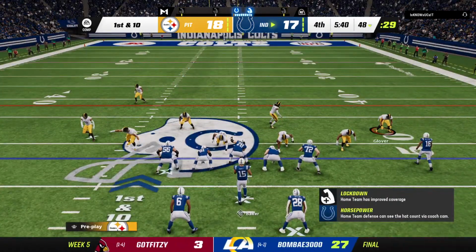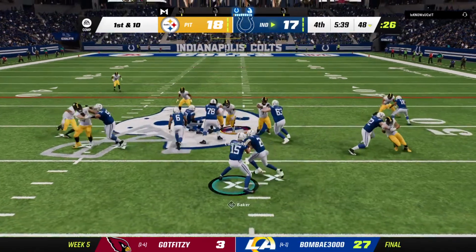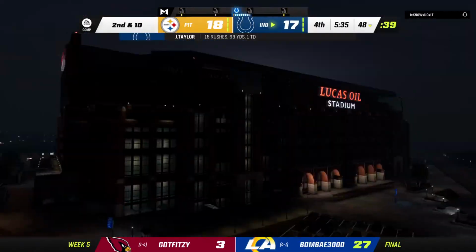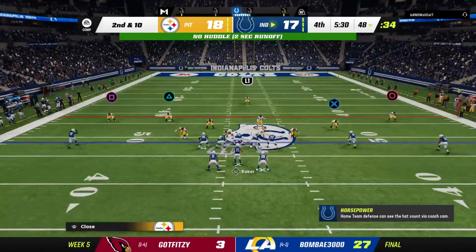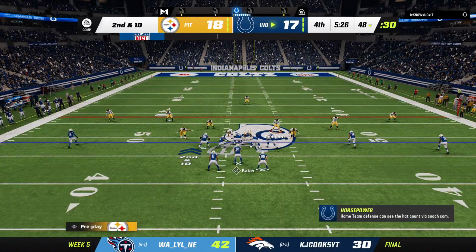The Indy offense at the line and set to go. Their defense accomplished step 1 of the mission. They forced the punt. Now they'll look to erase that deficit and take a 4th quarter lead. So after the run for no gain, here's 2nd and 10.